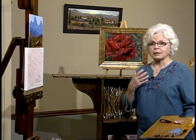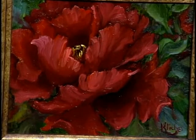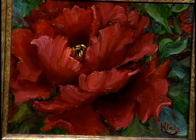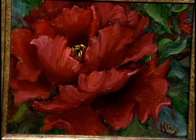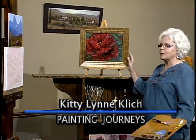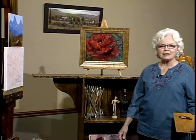I had visited the Green Bay Botanical Gardens in Green Bay, and a brilliant red tree peony caught my eye, and I decided to just make it the star of the painting last segment. So I hope you did catch that. This is how it turned out when I took it back to my home studio and did a few little finishing touches on it, little darks here, a few lights, especially on the leaves, and framed up, of course, it always looks really nice. So that was the tree peony from the Green Bay Botanical Gardens.